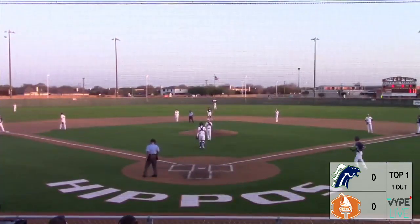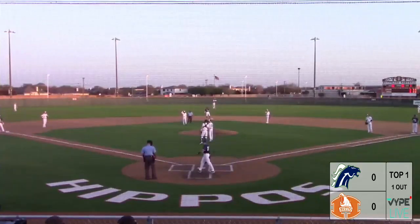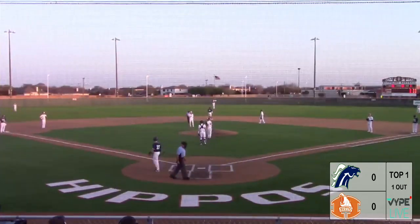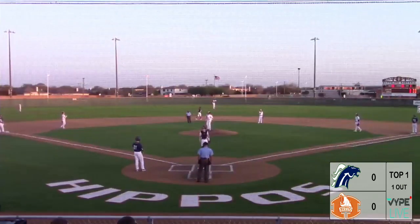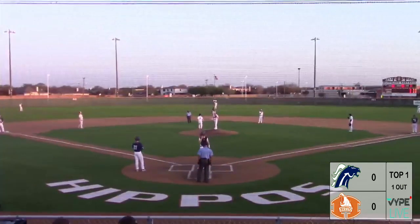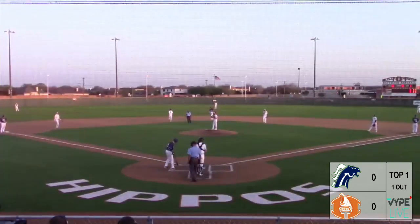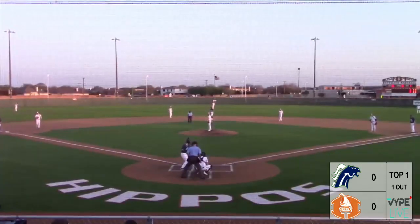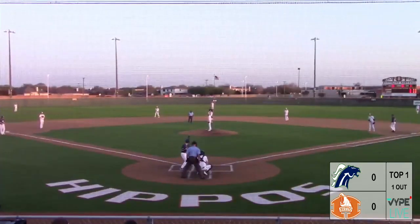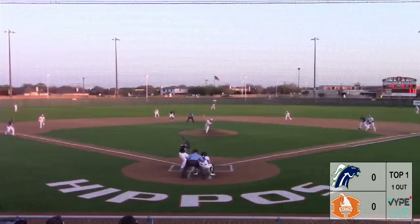Already see some movement toward the dugout or toward the pitch mound over on the Hutto side. Looks like they may be warming up someone to come in. Right field playing real shallow too. Be nice to see if Lance Baileyus, the senior, can put one over right field's head. That scored a couple runs here. Yeah, so bases loaded, one out. Bailey is the catcher at the plate.